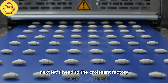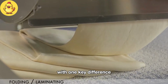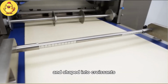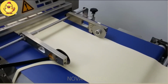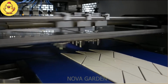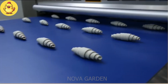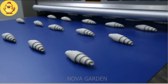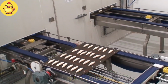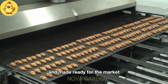Next, let's head to the croissant factory. The process here is almost identical to that of bread, with one key difference. The dough is rolled out evenly into thin sheets before being cut into smaller pieces and shaped into croissants. After baking, the golden croissants are packaged on the production line and made ready for the market.